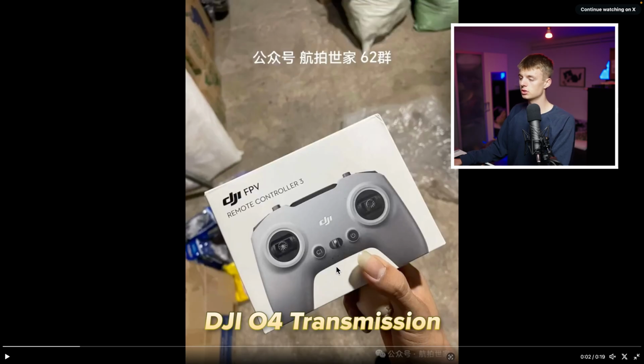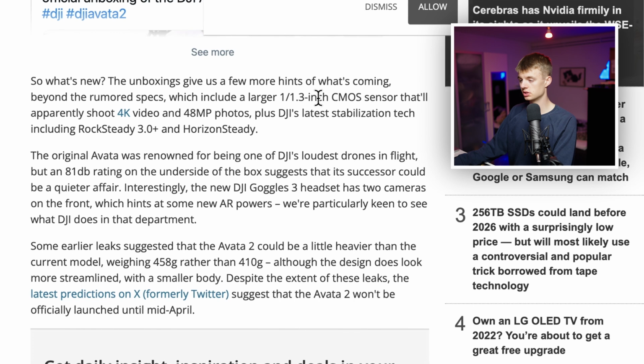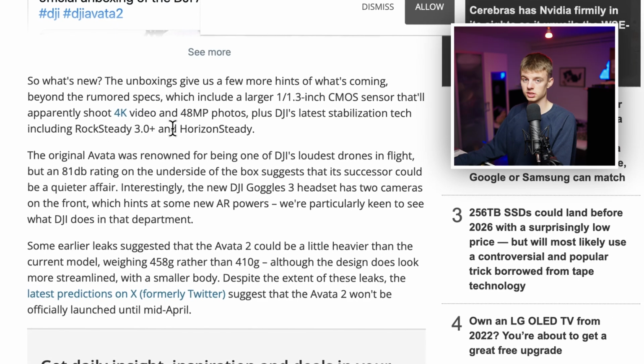And the controller looks to be pretty much identical to the first version, other than it's gonna have the DJI O4 transmission system, so nothing exciting here. Looking at some more specifications here, we can see that it's gonna be 1/1.3 inch CMOS sensor, 4K, 48 megapixel photos, RockSteady 3.0, HorizonSteady.